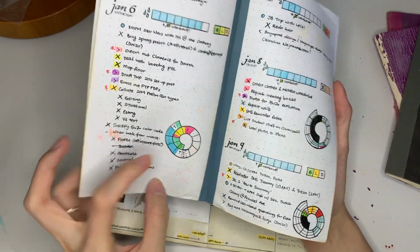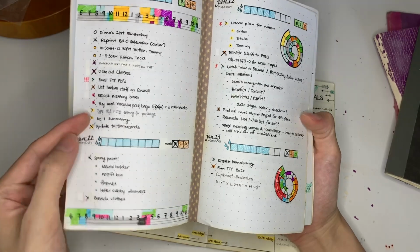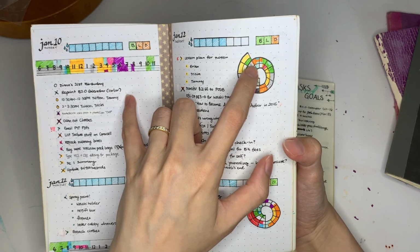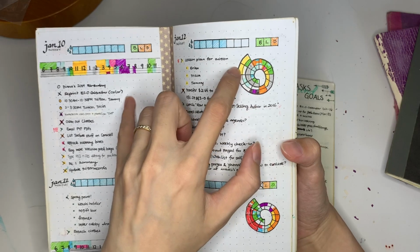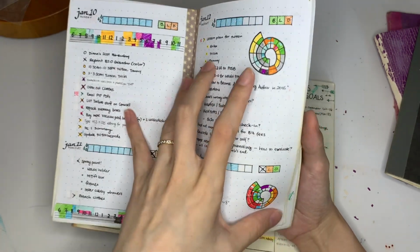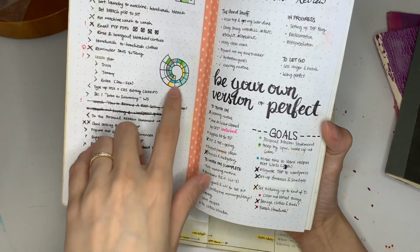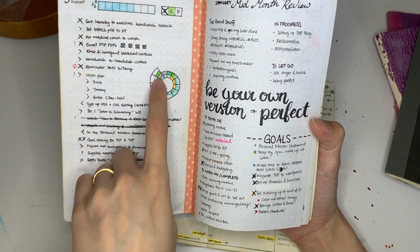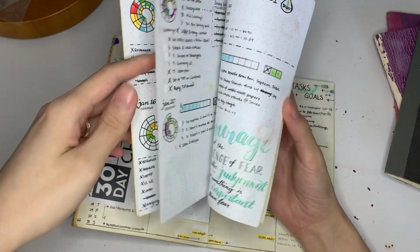And at some point I did a split, which was, here you go. So I think the inner one, if I remember correctly, was how I planned to spend my time, and then the outer one was how I actually spent my time. Something like that. Yeah, the inner one is how I planned, the outer one is how I actually spent it, because grey is usually sleep. So I slept till noon, which makes sense. Anyway, so this was January.